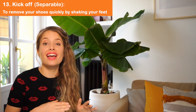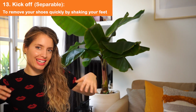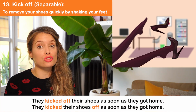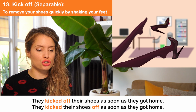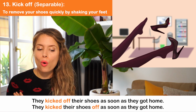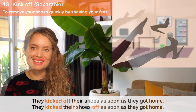Number 13, kick off, which means to remove your shoes quickly by shaking your feet. Now, this phrasal verb is also separable. So let's take a look at a sentence. They kicked off their shoes as soon as they got home. Or they kicked their shoes off as soon as they got home.